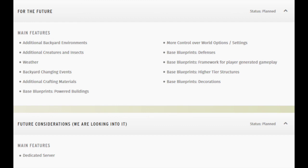And next, it says weather. Yes, rain that floods certain regions, wind that can blow over grass towers, hail or sleet that can squish a shrunken survivalist. It would be awesome. And I would also recommend seasons.